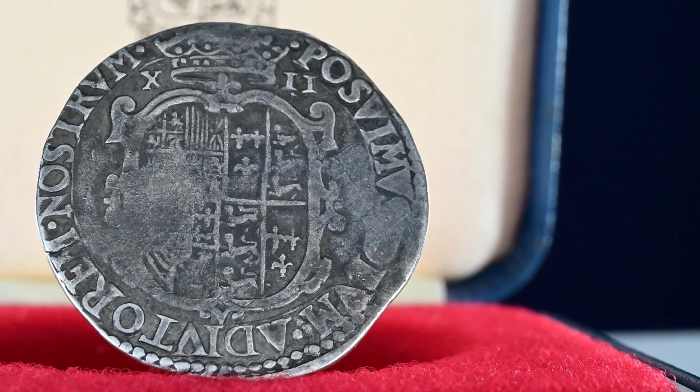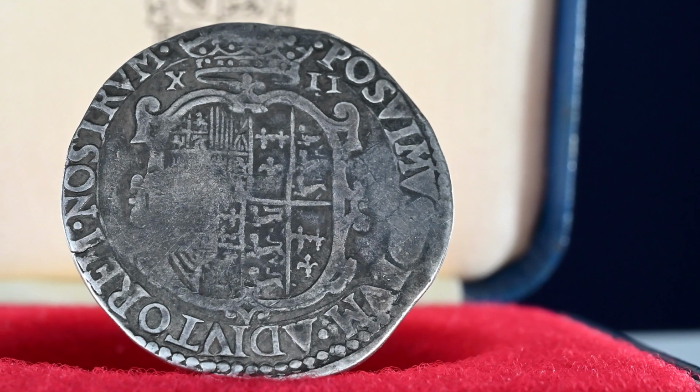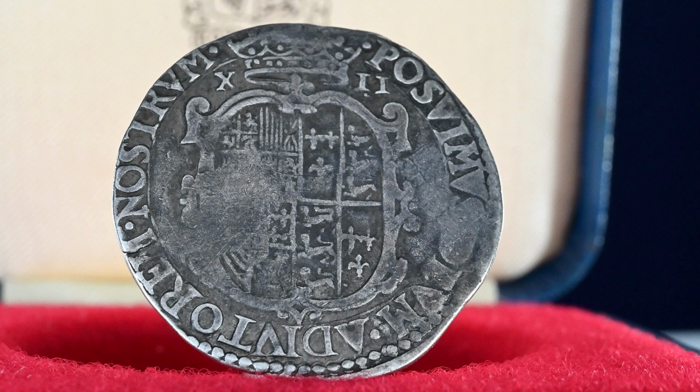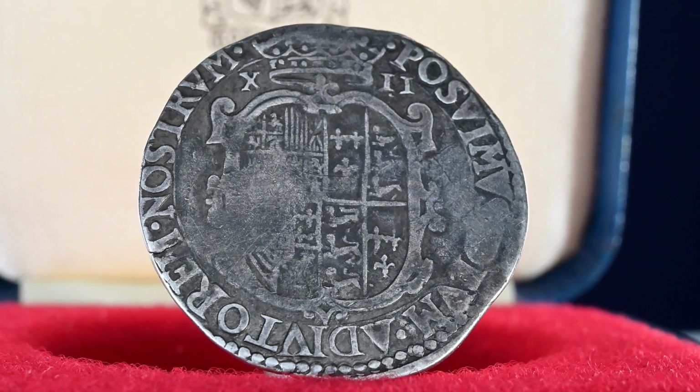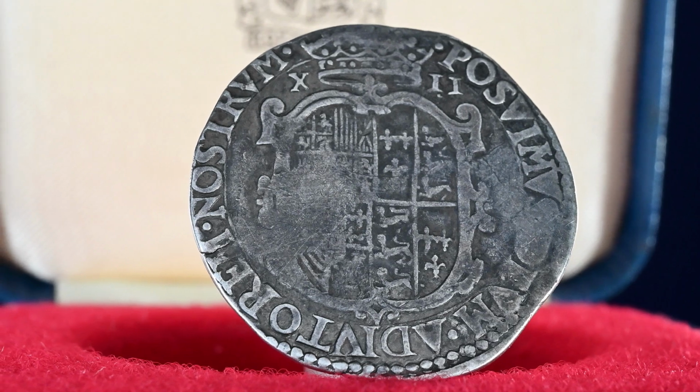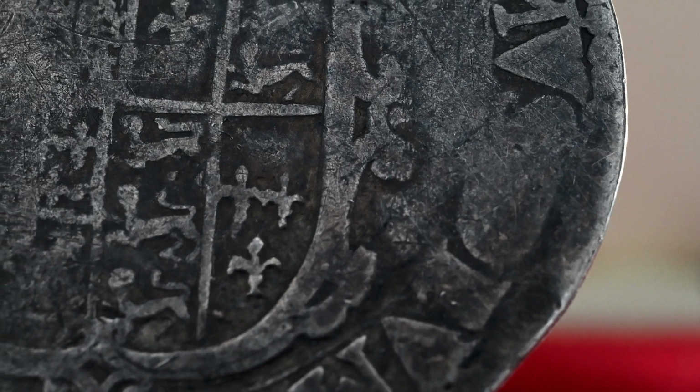On the reverse, it's a very similar story, having lost some of the fine detail. On this one though, you can see the numerals above the shield, X and II, denoting 12 pence, which make up a shilling. The coin is also not perfectly round. This could be a result of being struck on a misshapen flan, or because bits of the coin have been shaved off or damaged over time.